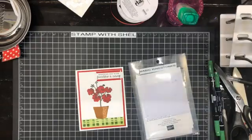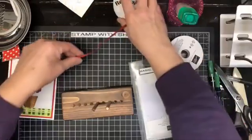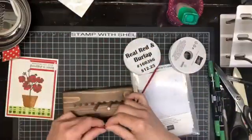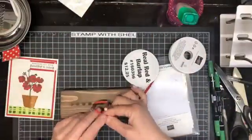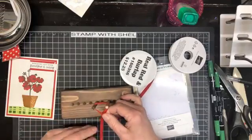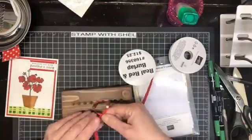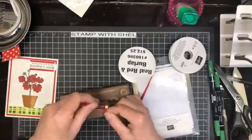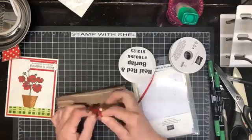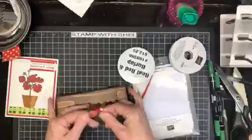And I'm going to bring in my bow maker. And I've got some Real Red ribbon from the Real Red and Burlap combo pack. This is on the unorderable list right now, but they will be getting more back in stock. I love this stuff. It's soft as butter.